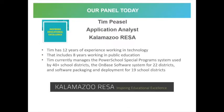Tim Fiesel is application analyst with Kalamazoo RESA. He's got 12 years of experience working in technology, 8 years of that in public education. Tim currently manages the PowerSchool special program system that's used in 40 plus school districts. They have OnBase software that they're using for 22 districts and software packaging and deployment that he's responsible for 19 school districts. Quite an impressive resume.